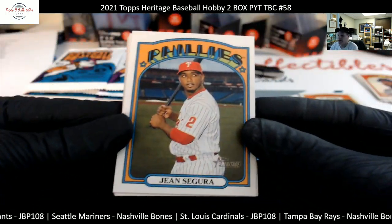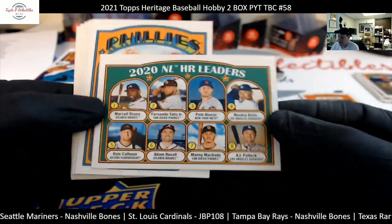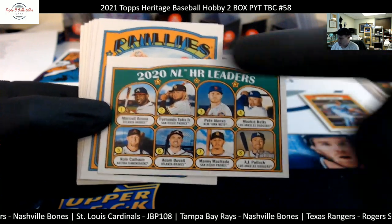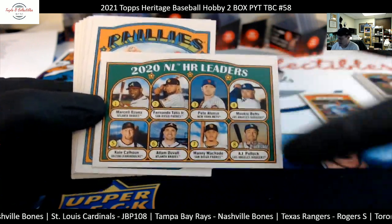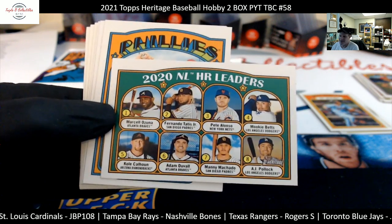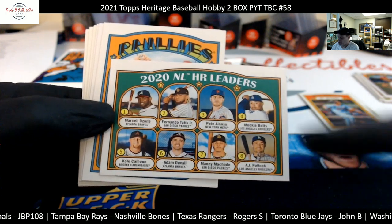Max Kepler, Twins in action. And then Castillo. I can't even say his name. Why can't I say? Kind of like MVP. Yeah, it is, Bones. It is. It's kind of like MVP, but you got all these base parallels and all the different parallel things. So, Seager.